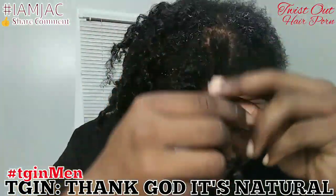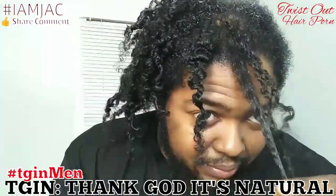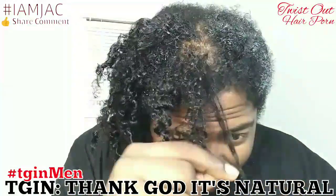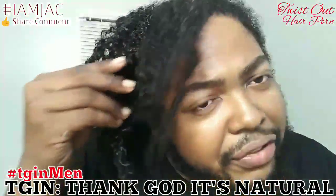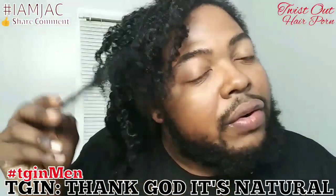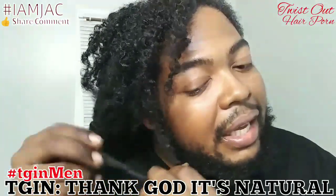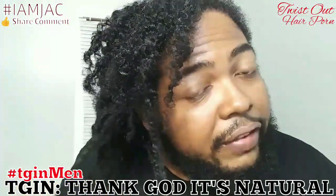So you just unravel a little bit more, and you just feel how the curl wants to go. And you just break it apart. And for the ends, I like to do it like this. So I part, and I just kind of let it define itself. And it's going to shrink. My hair is a little, because I added all three of those products: the rose water curl freshener, the Argan Replenishing Hair Body Serum, and also the green tea super moist leave-in conditioner.